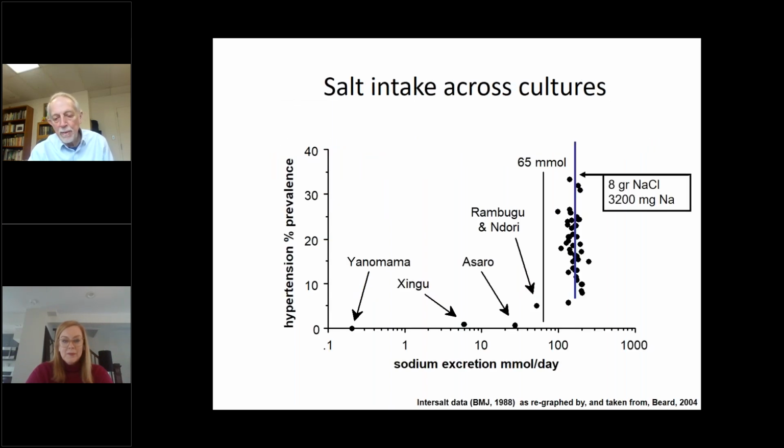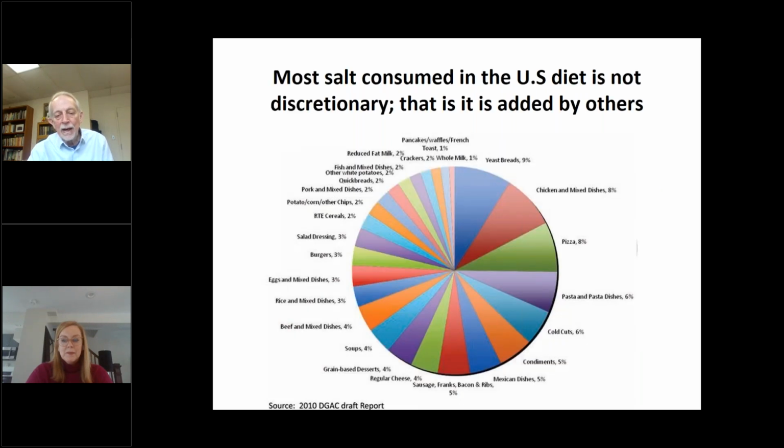Here's a nicer study, much more recent, but still old, looking at a variety of different cultures. And this is used to show that cultures where people consume very low sodium have very little hypertension. But my interest is on the far right, that most of the cultures that were looked at consume, again, about the same amount of salt.